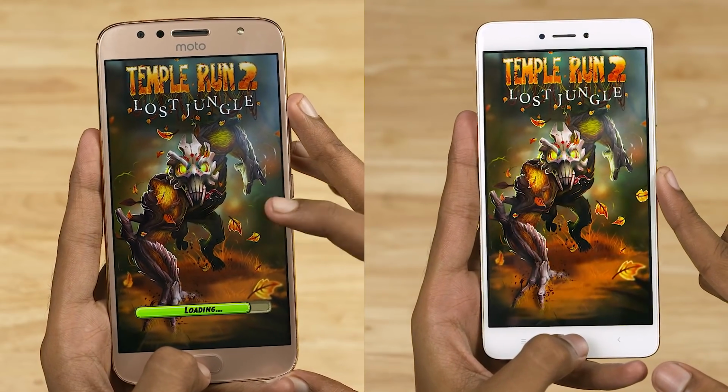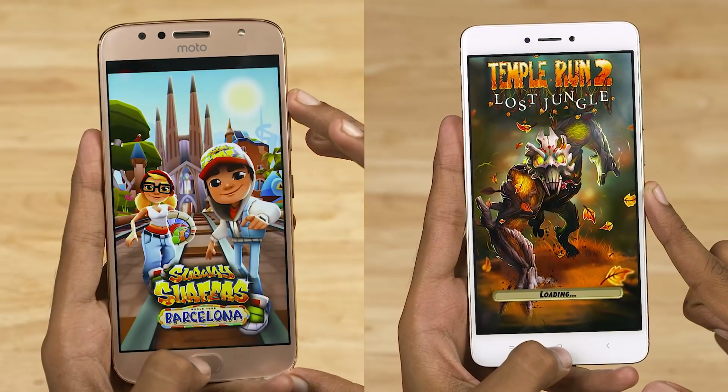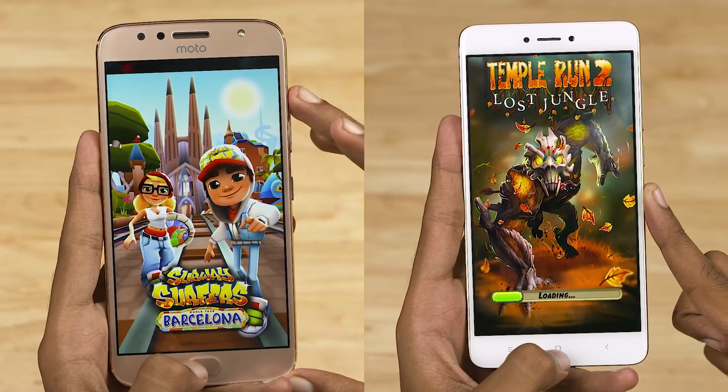Both the phones reload Temple Run 2. The Redmi Note 4 did not reload Temple Run in our previous speed tests. Guess recent updates might have brought this issue.